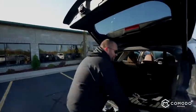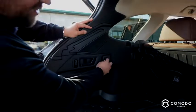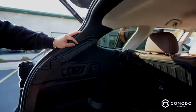We sure do. Look at this. Grocery bag flappers. Look at, hook your grocery bags so they don't go flying all over. We got extra lanyards for all your coats and parkas and dog leashes, rubber floor mats.